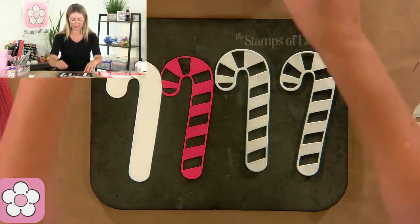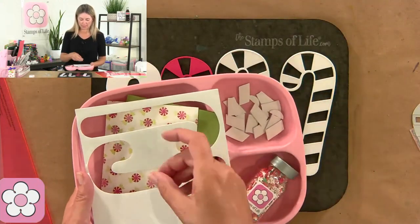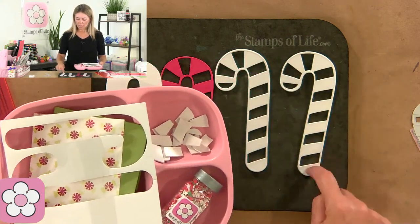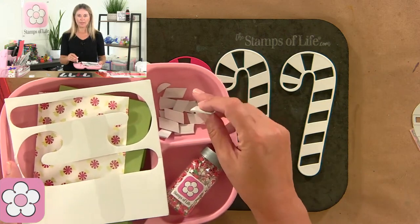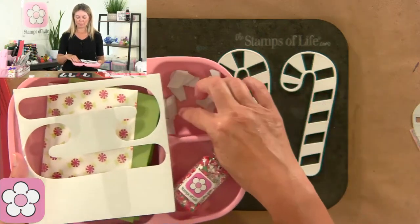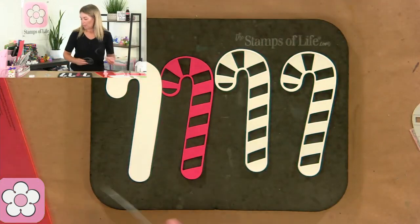I speak from experience. Oh, and also, just a heads up, this is my dish of stuff to work on. Oh, yeah, there's that. All these pieces that came out of here, do not throw these away. These are pop dots. These are foam squares. Now you just use these for foam squares, right? Now next time you need a foam square, you don't have to cut one. You have a whole bunch right here. These are like free, right? Okay, free to a good home.